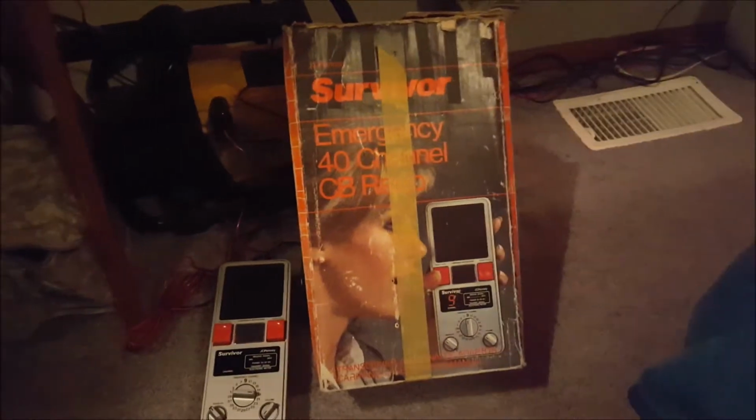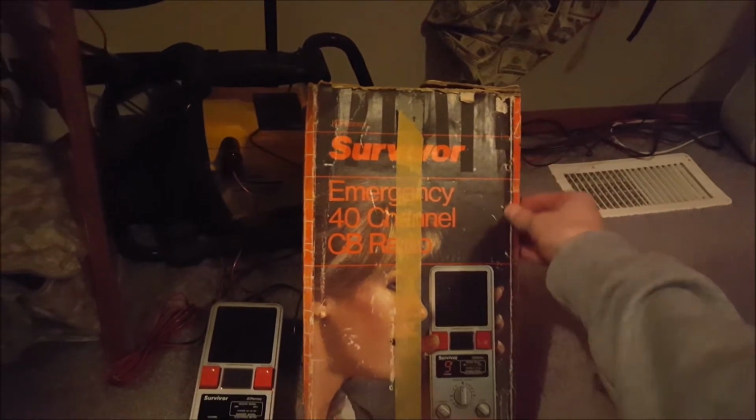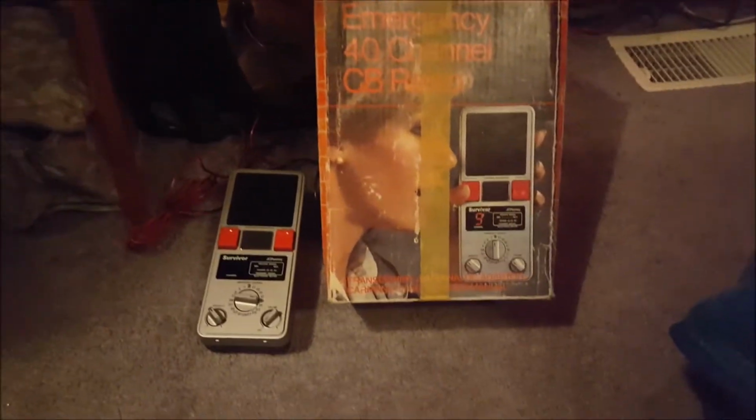And I really did appreciate that. My uncle's been super busy, so he did not get it to me until a couple days ago, actually. That was back in July. He told me that he didn't get this thing to me until a couple days ago, but it was super nice of him to give this to me. So, this is my first CB radio, and it's unlike anything I've ever seen before. Let me tell you that.